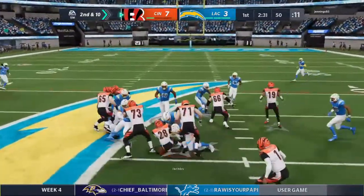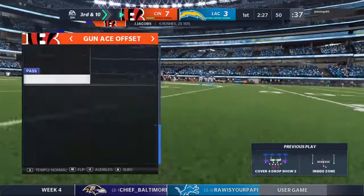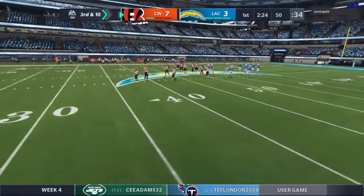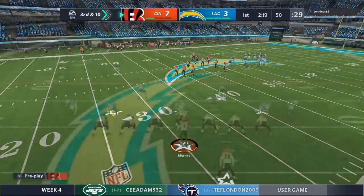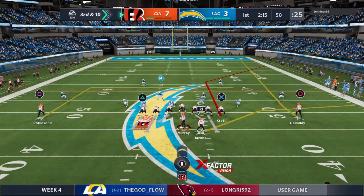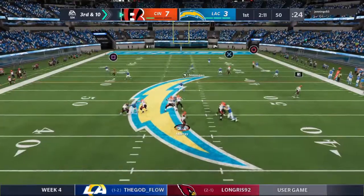Here's Jacobs from the gun, and he is met at the line of scrimmage and goes down right there. Officially nothing on that one, no gain, so they're left with still 10 to go on third down. Now play number 7 of the drive as they're looking at a 3rd and 10. From the midfield stripe, they'll look to throw.